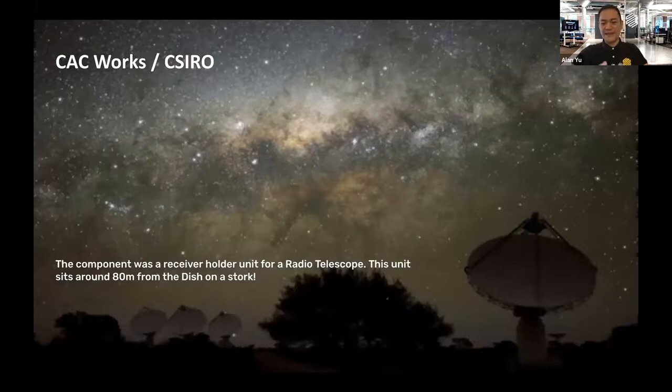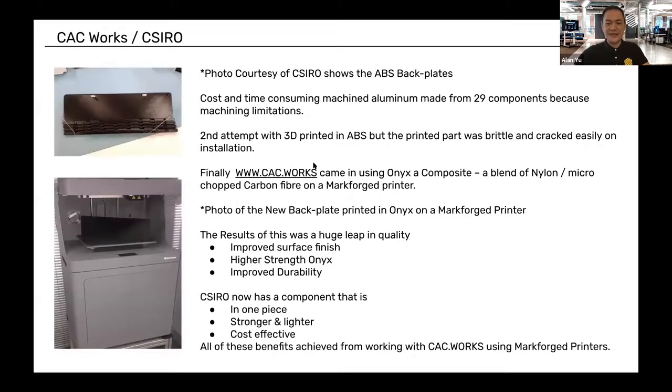This is another customer from Australia as well. They are actually helping to build the radio telescope, right, for space exploration. So basically what they need is a holder to hold the sensors, right? They were originally using machined aluminum, where you need to machine like 29 components and then assemble them together. So now they were able to use Markforged to print in one attempt and hold a very big number of sensors.